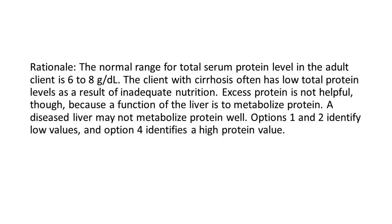6.4 g/dl. Rationale: the normal range for total serum protein level in the adult client is 6 to 8 g/dl. The client with cirrhosis often has low total protein levels as a result of inadequate nutrition. Excess protein is not helpful, though, because a function of the liver is to metabolize protein. A diseased liver may not metabolize protein well. Options 1 and 2 identify low values, and option 4 identifies a high protein value.